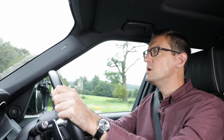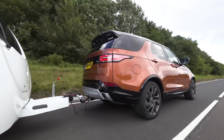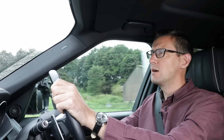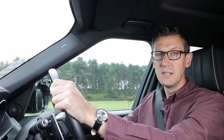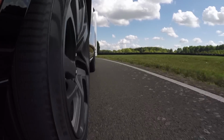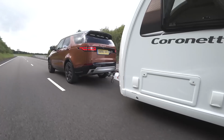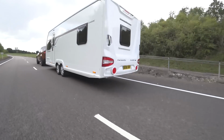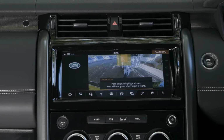Today's Discovery is almost half a tonne lighter than its predecessor, although it's still a heavier car than most of its rivals. You notice that weight loss most without a caravan in tow in everyday driving, where the car feels lighter on its feet and more agile than before. The ride remains very comfortable indeed, and there's very little wind noise at speed. The new car has some clever technology too, including the useful Advanced Tow Assist system to help when reversing.